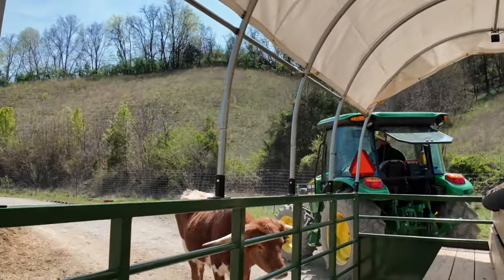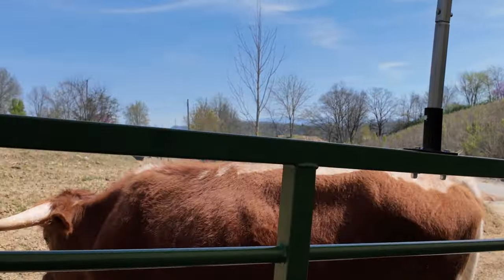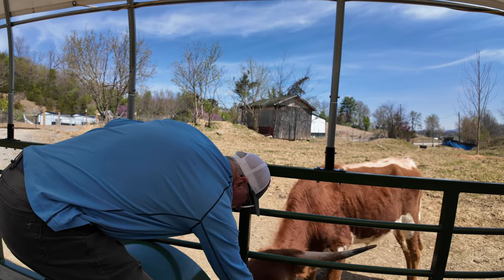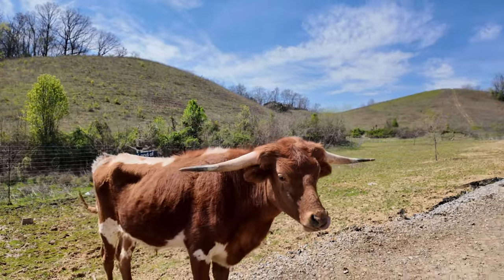The tractor, that is Rufus. So he's the youngest longhorn that we have. He's about 3 years old. Almost a year ago, so their birthdays will be in May and August.